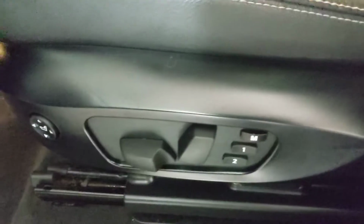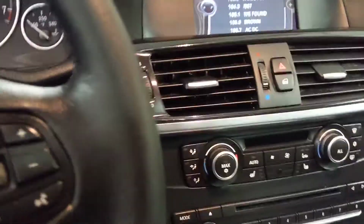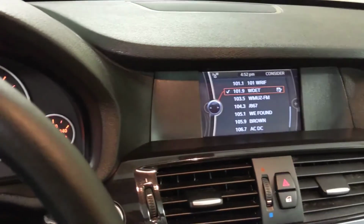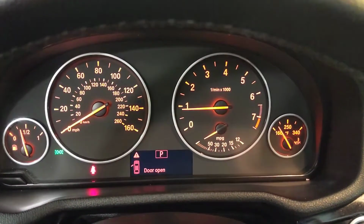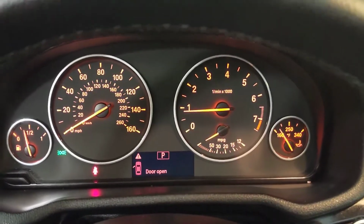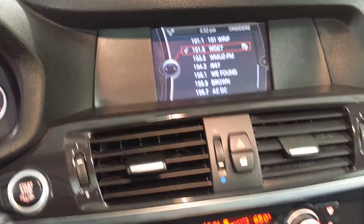On the inside, we have power seats on both sides. The driver's side has a two-position memory. The seats are heated, and they are leather. There's a look at the panorama roof. Rain-sensing windshield wipers. Automatic climate control. It's keyless ignition. Vehicle drives excellent, runs excellent, no issues whatsoever.